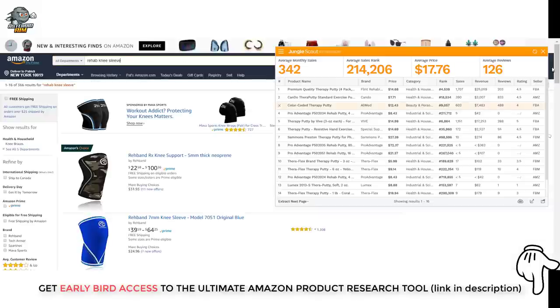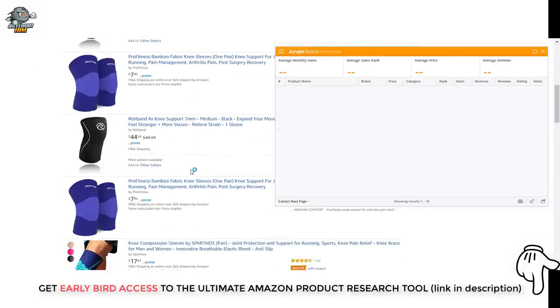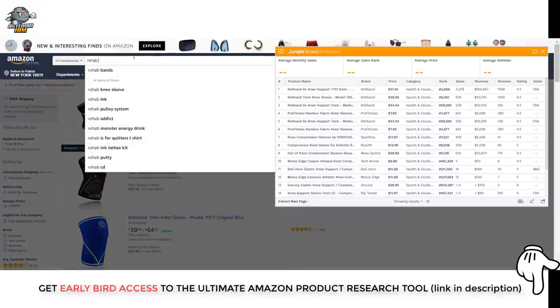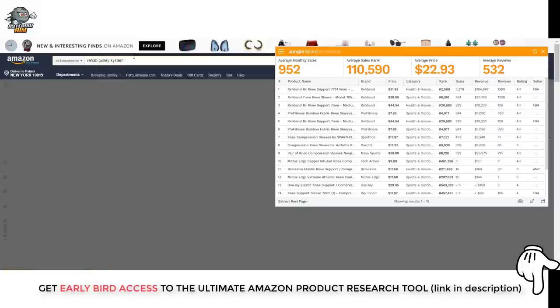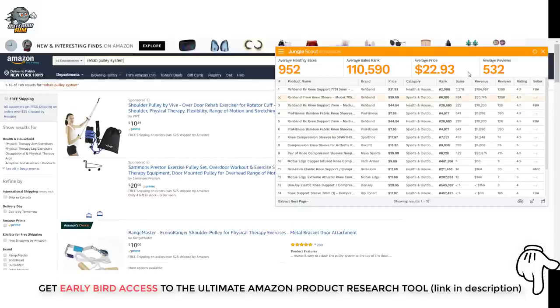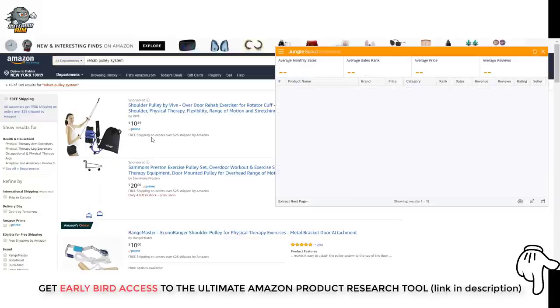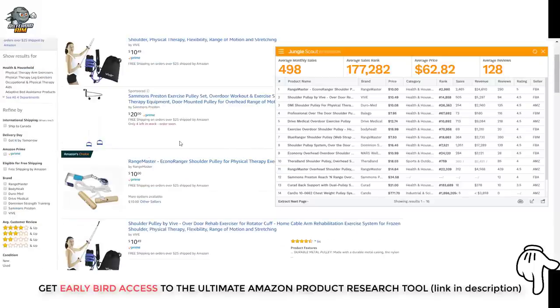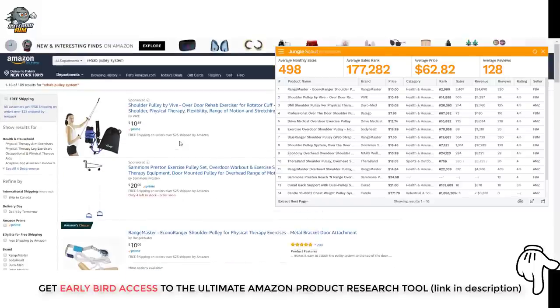Man, this seems really overdone. I feel like I'm just gonna get a compression brace. Because everyone knows compression braces are full of opportunity. Still, it's definitely not saturated, and you should definitely do a compression brace. Definitely sell that. No one's doing that at all, and it's never been done before.